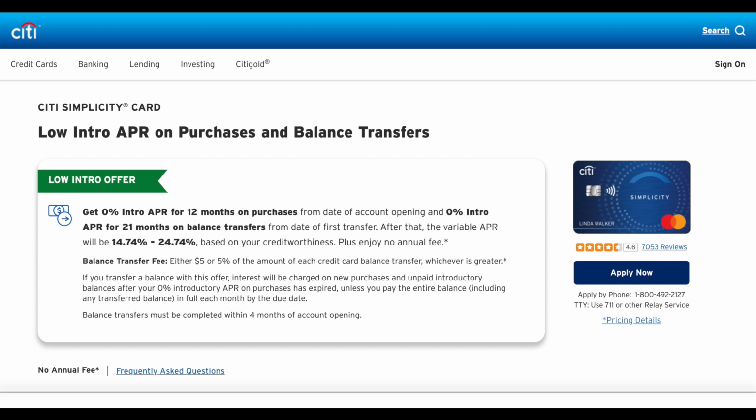But I think this is a really good credit card for those that want to do a balance transfer, or even if you don't have any credit card debt and you would like a credit card that has 0% interest for, like this one, 12 months. So definitely check this one out.